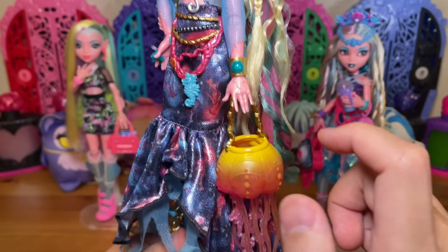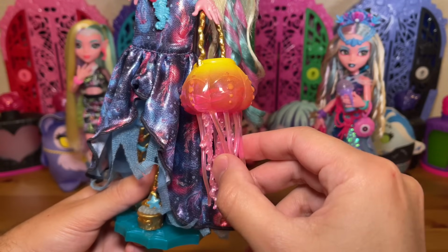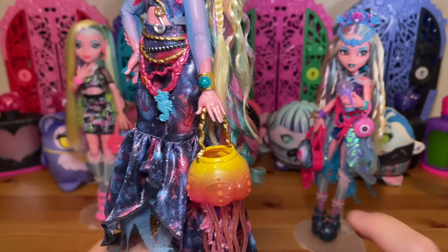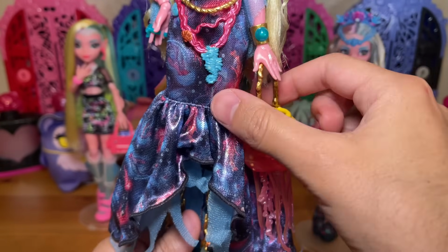I painted this bracelet gold. There's the gold handle. I added some orange details on the jellyfish. On these tendrils in the middle, I added some of that pearlescent finish. And then I really like securing the bag with some elastic. I don't know, I think it's very chic.